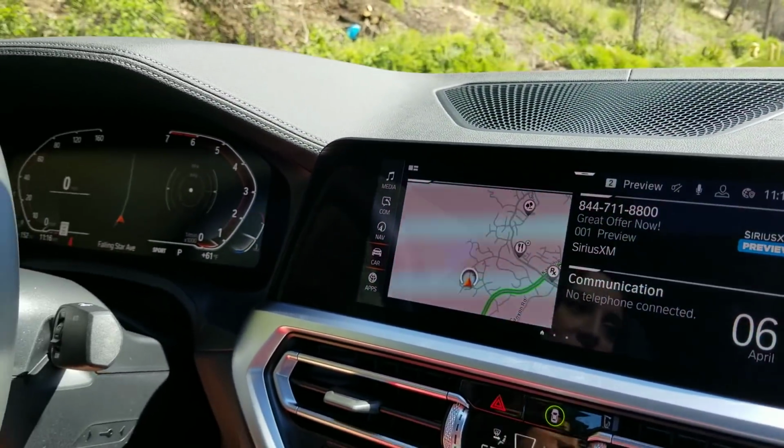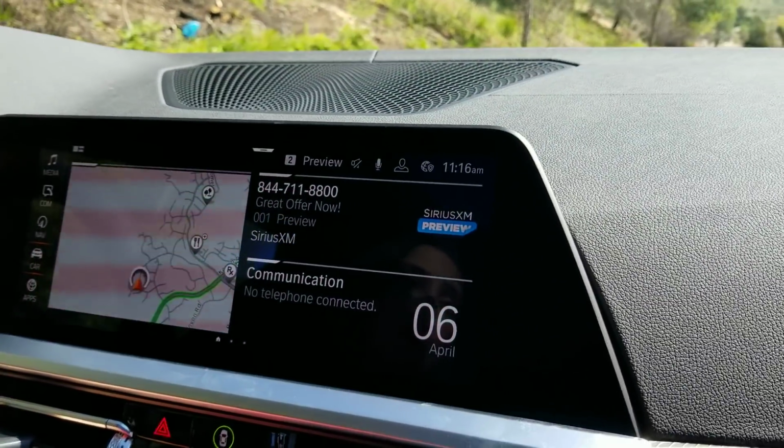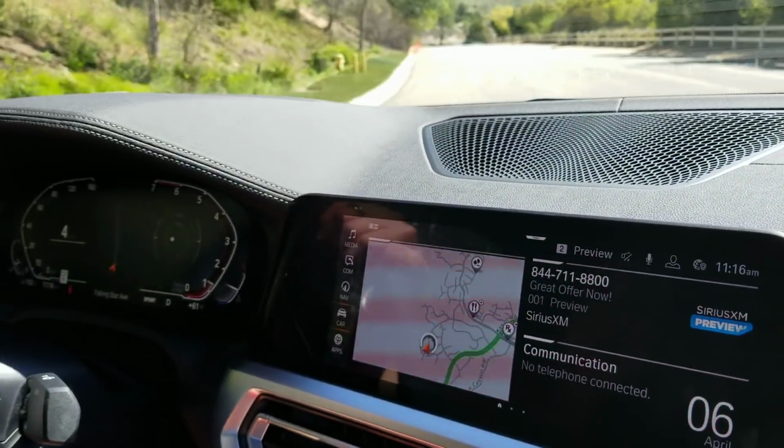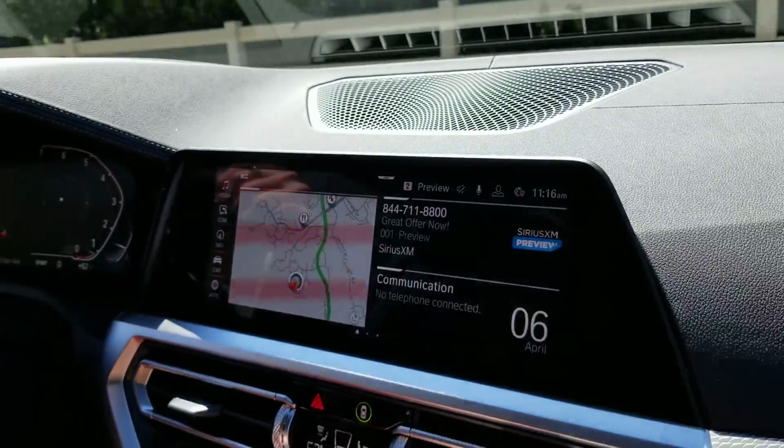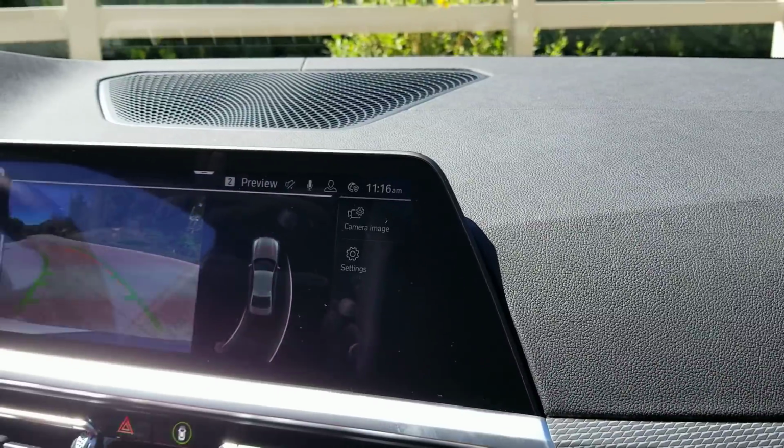Oh, let's go ahead and flip a U-turn really quick. I just want to get out of the sun. I need some air in here. It's getting warm. What's the temperature today? 62, huh? Not too bad. Sunny and 62 today.